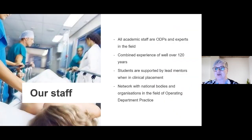So our staff. All of our academic staff are registered ODPs and we're all experts within the field. And we have a combined experience of well over 120 years, although that could possibly be getting towards the 200 years as we've had some new staff start.